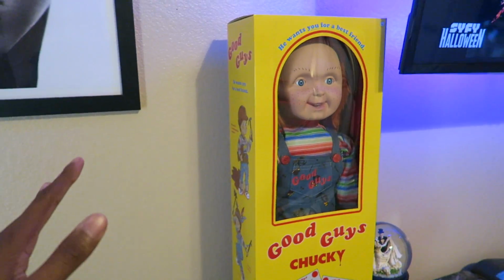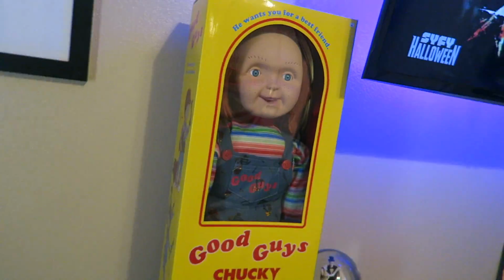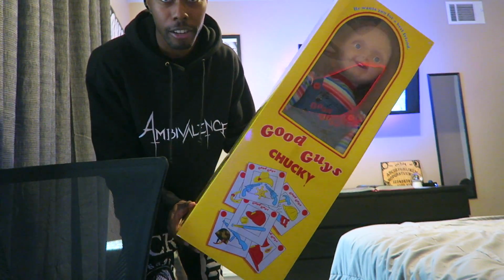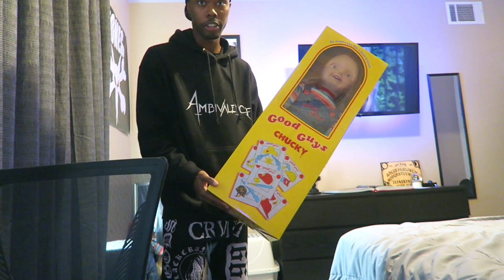I'm never taking him out of the box. My mom and my sister literally are scared of this. They will not come in my room. Let me show you guys how big this is. Bro, look at the box compared to my body. It's tripping me out how similar this is to the one in the movie. I'm gonna find a clip of the movie and put it in this video just to show you guys.